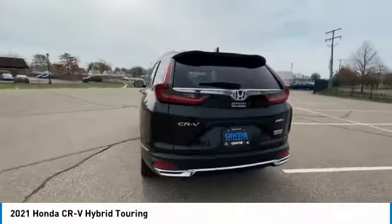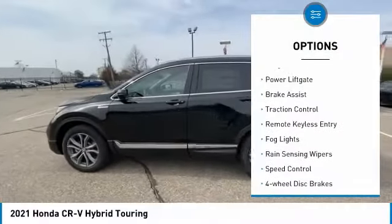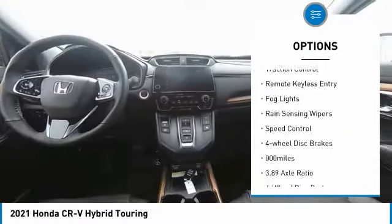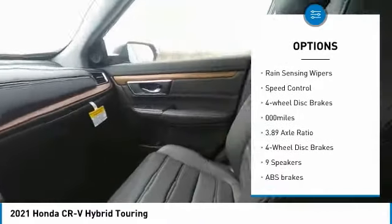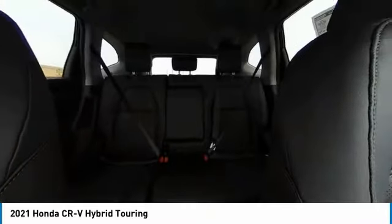Here are some of this vehicle's great options: electronic stability control, alloy wheels, power lift gate, brake assist, traction control, remote keyless entry, fog lights, rain sensing wipers, speed control, four-wheel disc brakes.